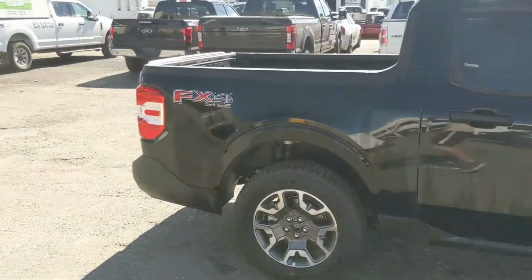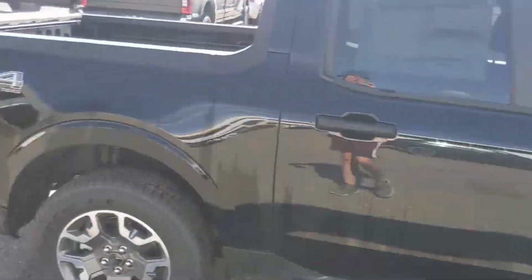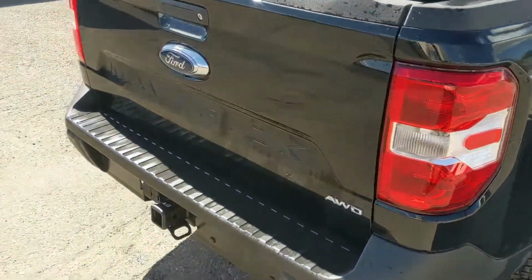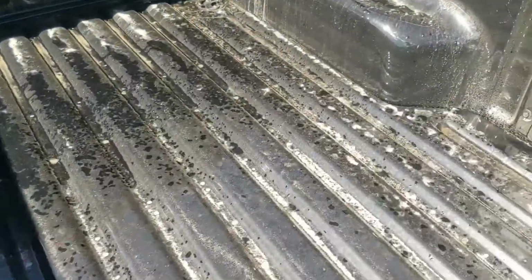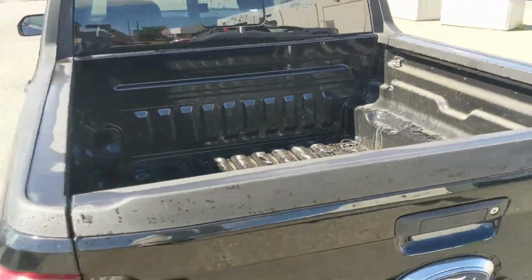However, this model comes with the 2-liter EcoBoost engine, providing you with excellent power and fuel efficiency and all-wheel drive capabilities, as well as the FX4 Off-Road Package, giving you off-road suspension, and the 4K tow package, giving you greater towing capability. And looking into the modular bed, down here you have a QR code that you can read to give you some ideas of what to do with the space in the bed.